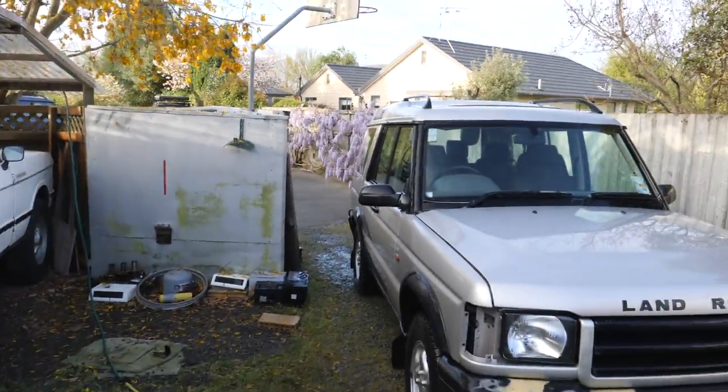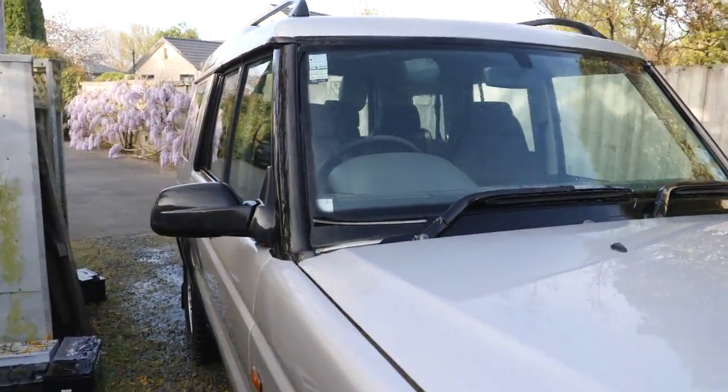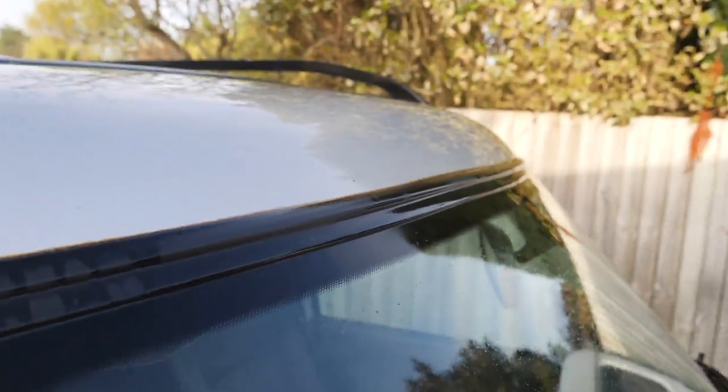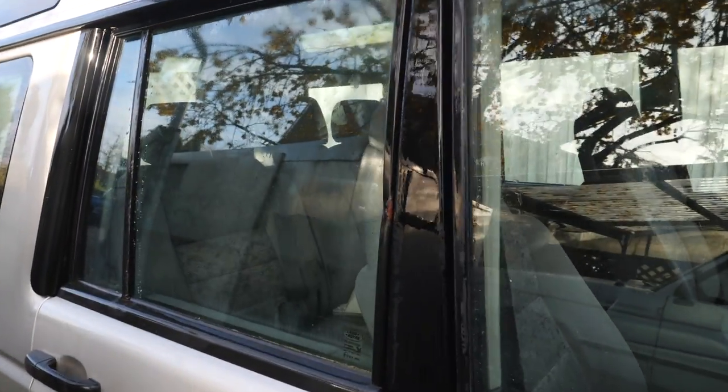Guys, that is looking so much better. Definitely shows some of its other flaws, like the rust that we've got going on top of the windscreen. Don't know what's going on there, but that's looking worse for wear. The dent over there, but yeah, a lot better, way more presentable.